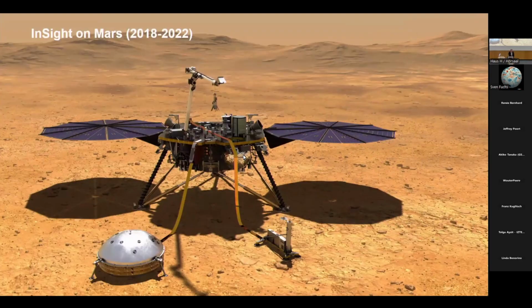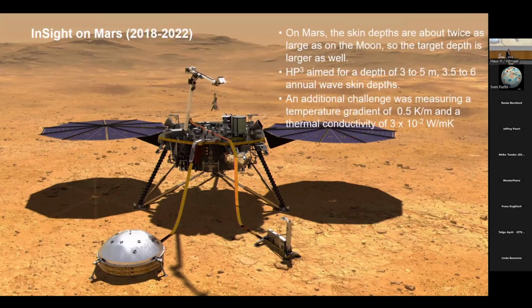Now, going then to Mars. This is our InSight lander after the deployment of our heat flow probe. On Mars, we know now, and the estimates also indicated, that the skin depths are a few times the skin depths of the moon, because the Martian regolith is different from the lunar regolith. It's not as fine-grained as the lunar regolith is. Therefore, we targeted for a depth of 3 to 5 meters using an instrument.